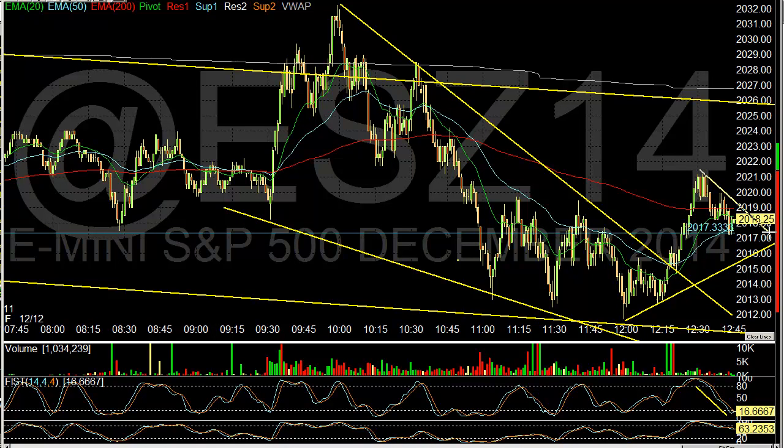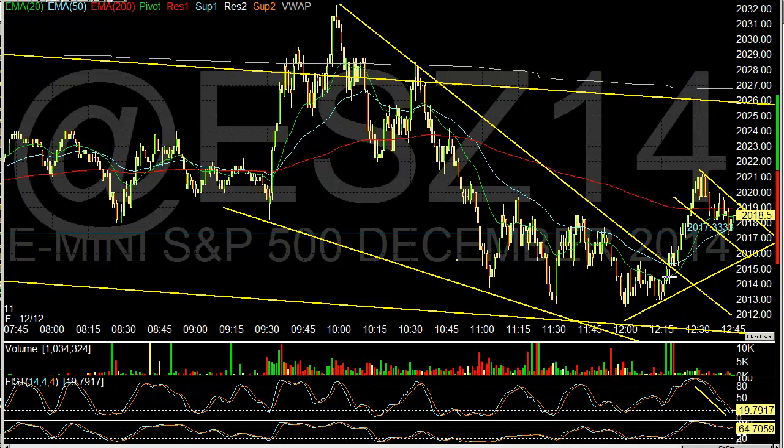It looks like an okay flag forming here, and I would actually expect this to break to the upside based off of the situation at hand going into next week in this possible wedge pattern, this first breakout. So the flag looks okay. It's a shot. It's a higher risk shot. It might be worth taking.